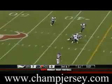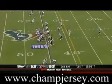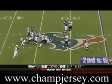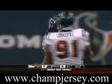3rd and 7. We got back on the line. The tight end, Shenko, hangs on after a tough hit. Goes on right about here, trying to get a big play. Otis. And a sack by D'Amico Ryans. He came clean in on Favre.